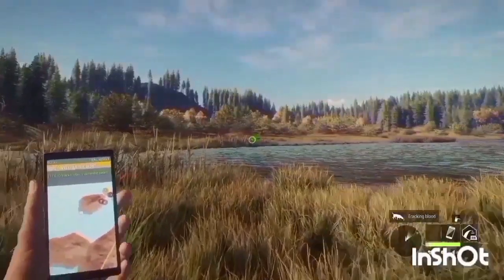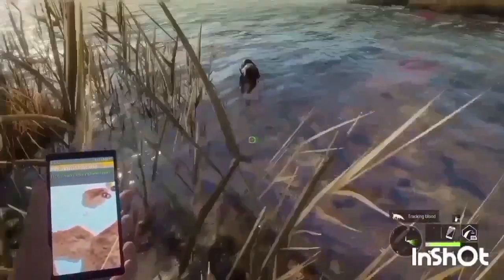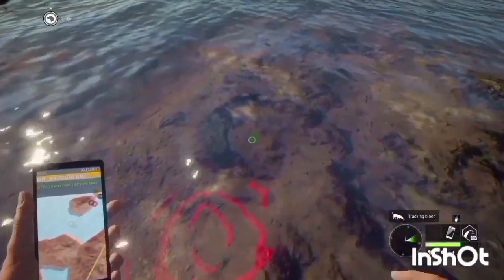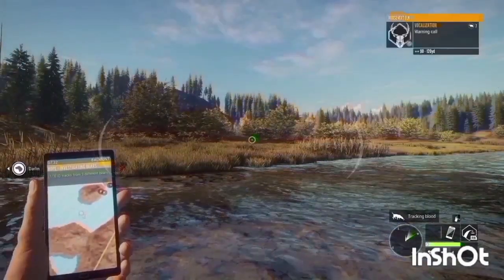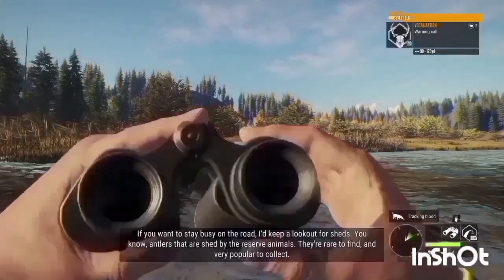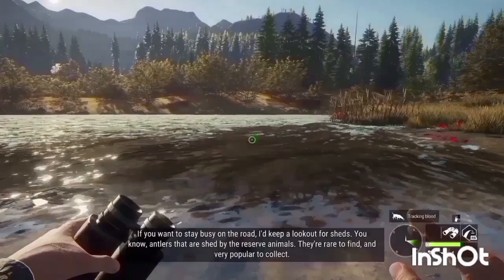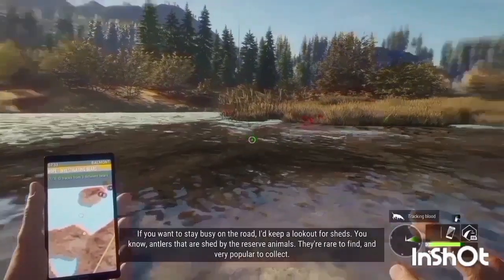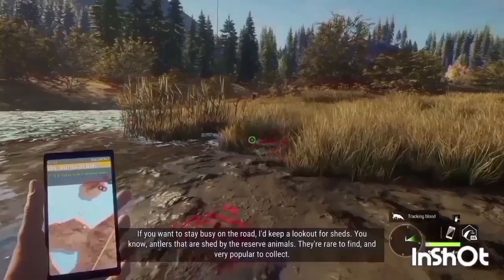500, huh? Man. Which way are you going, girlfriend? Oh, I hear you. 90 to 100 yards away. Hold up. If you want to stay busy on the road, I'd keep a lookout for sheds. You know, antlers that are shed by the reserve animals. They're rare to find and very popular to collect.